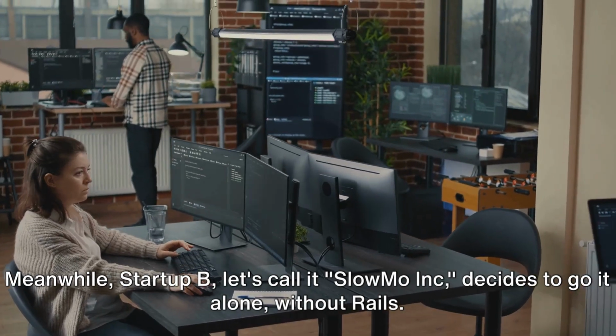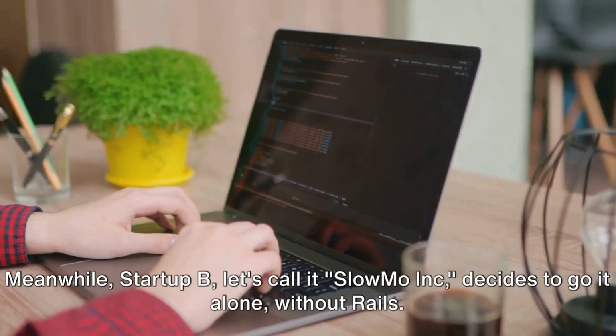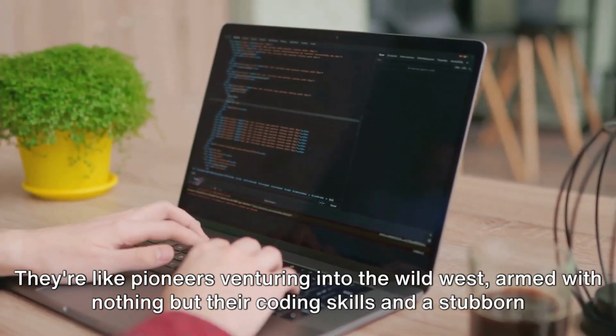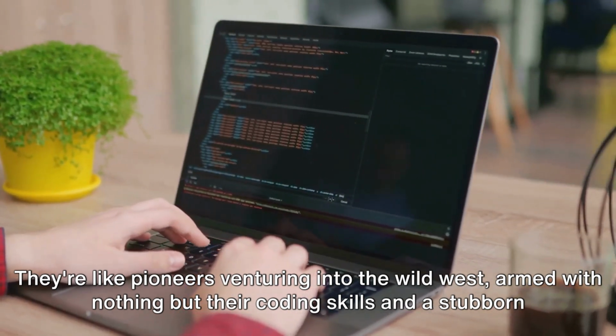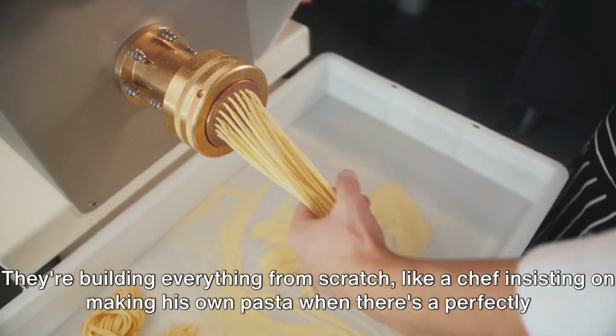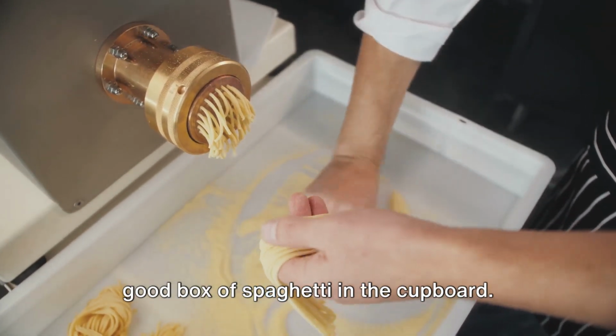Meanwhile, Startup B, let's call it Slow-Mo Inc., decides to go it alone without Rails. They're like pioneers venturing into the Wild West, armed with nothing but their coding skills and a stubborn refusal to take the easy road. They're building everything from scratch, like a chef insisting on making his own pasta when there's a perfectly good box of spaghetti in the cupboard.